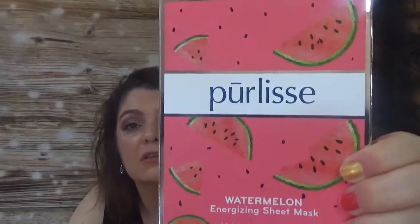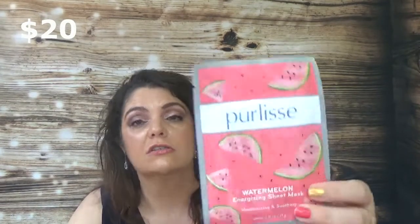Came with two products from Purlis. It's the Watermelon Energizing Sheet Mask set, and this one comes with 6 of them. As I told you before, I love watermelon in every cosmetic product and not just. Here is one of them. Probably you'll see some of the masks, or I have them in some giveaways.